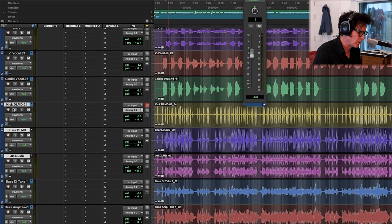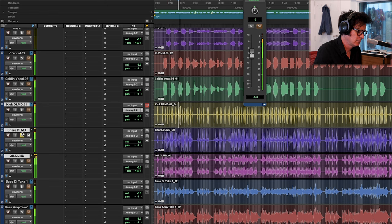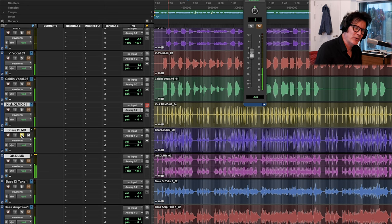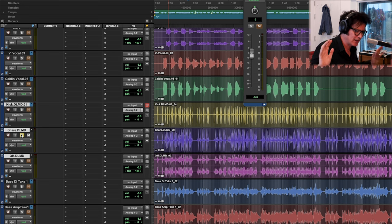Let's solo the drums up quickly. Here's the kick. Lots of bleed in the snare, so there's not going to be a lot of compression going down. And also, Fernando, I think he prints through a Yamaha digital mixer. It's like an all-in-one mixer with EQ and interface, everything built in. So there's quite a lot of bleed in that snare.